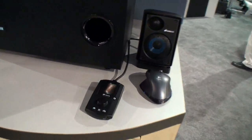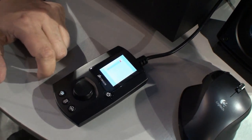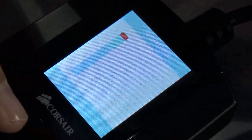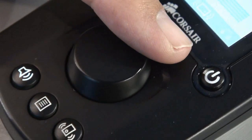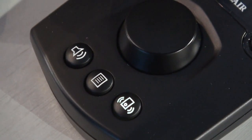Now let's talk about the remote here. It's pretty cool. I believe that PC hardware should be fun to use, and that's one thing we did here. That's a 1.8-inch color TFT display. What we're seeing here is the main volume control, and I can't turn it up because if you hear the music, there might be rights clearances issues, so you'll have to imagine. Separate button for the subwoofer output.